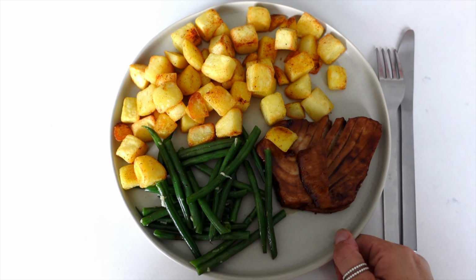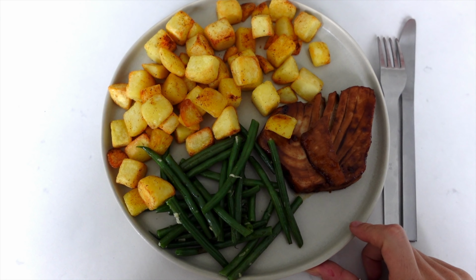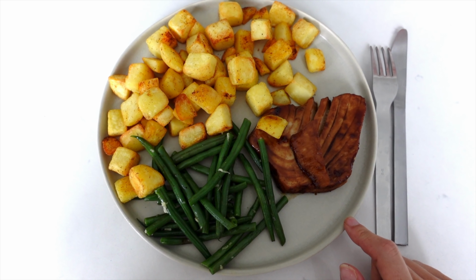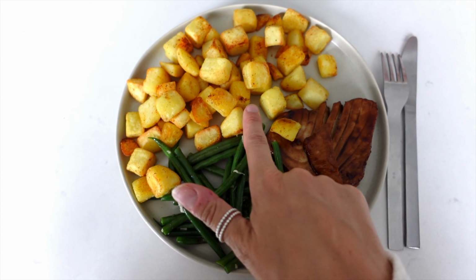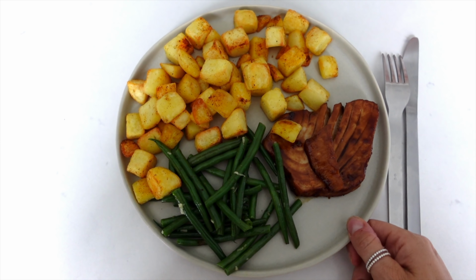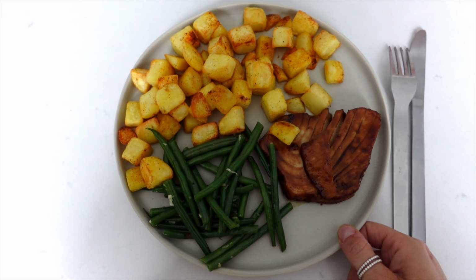Here we go, here is our tuna steak, and like I said, it's just one of my favourites at the minute. I'm not even really sure why, but it is so yummy. I think I might have overdone the potatoes a little bit, as in put a bit too many on my plate, but I'm sure they'll be eaten.